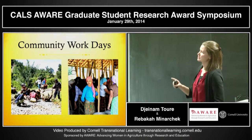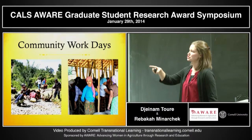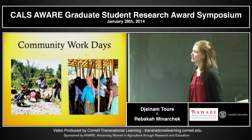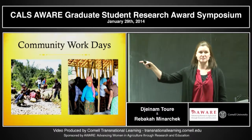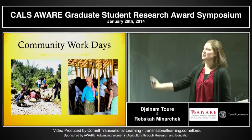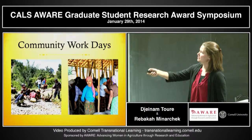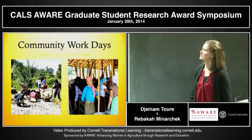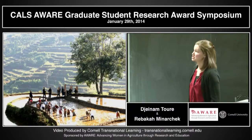This is a different picture of a work party. Some of the work parties are mixed gender, so this is a planting party. And it's interesting because in Southeast Asia in general, planting tends to be a female task, and in this community, it's a mixed gender task. Also up here you see the village band. They make homemade bamboo instruments, and this is also mixed gender.